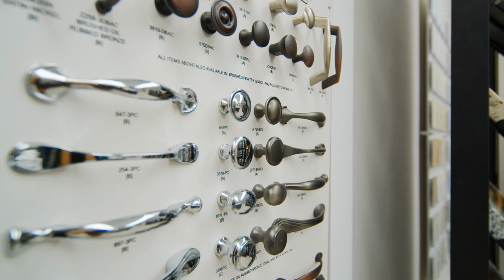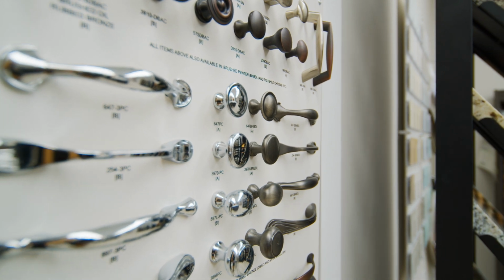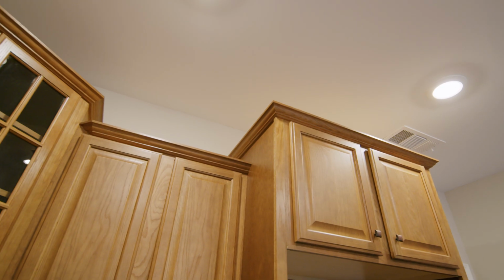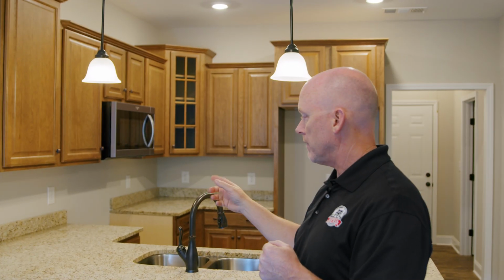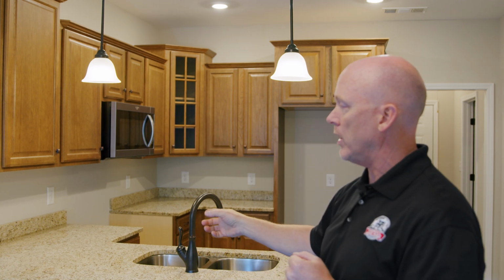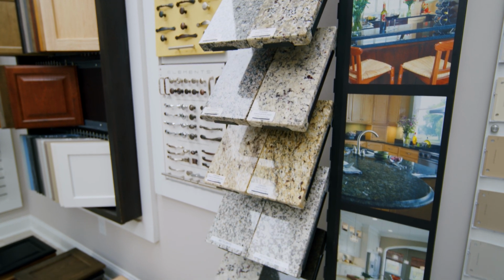You can see the hardware, the knobs and pulls that are on the doors and drawers. Those are an included feature as well. The crown molding on top is an included feature. The granite that this customer has chosen is a very complementary color with the cabinets as well. There are many different colors of cabinets and granites and combinations that you can choose from.